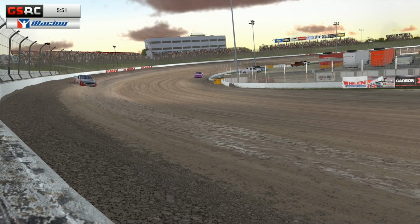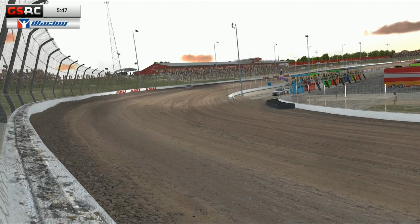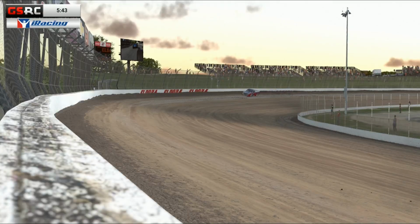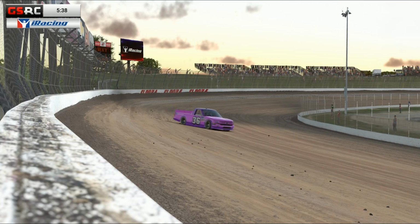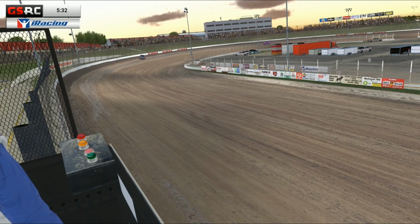And then as you slide through the corners, it doesn't even kill off that much speed. But when you go inside, you lose so much momentum that you won't be able to really touch anyone once you get going down the straightaway. So slide jobs are going to be very important, and also the execution of them, because it is so easy to lose the rear ends on these trucks.